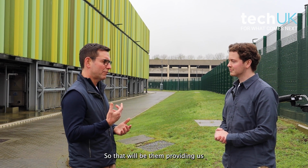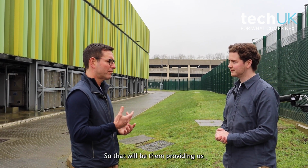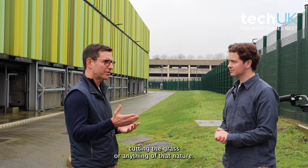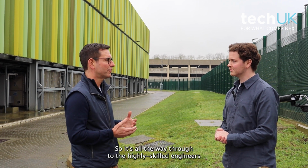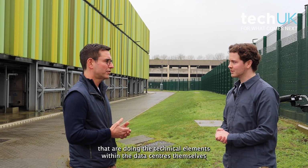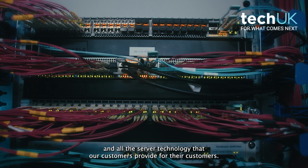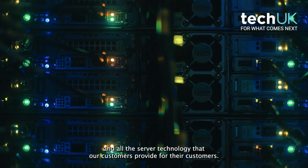That will be them providing us with multiple services, whether it be the guys cutting the grass or anything of that nature, all the way through to the highly skilled engineers that are doing the technical elements within the data centers themselves, and all the server technology that our customers provide for their customers.